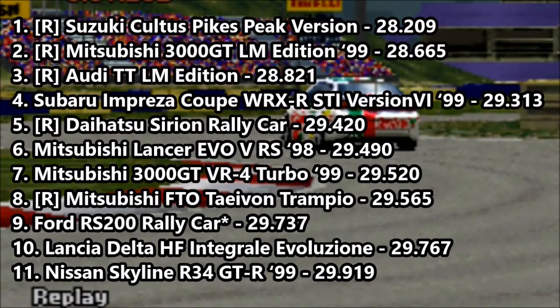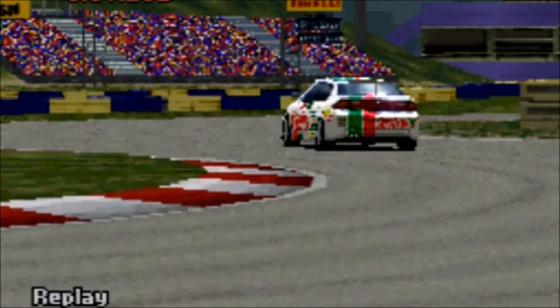Onto the leaderboard then, and the Mitsubishi 3000GT LM Edition does very well indeed. Goes in second place with a 28.665, beating out the Audi TT LM Edition and the Impreza Coupe. It is a long, long way away from anything else that isn't in that top 3. Really very good time from those LM Editions, and I'm looking forward to taking some more around.